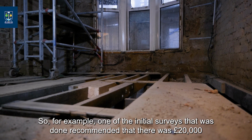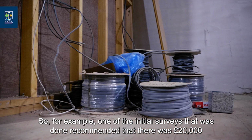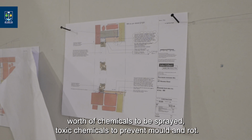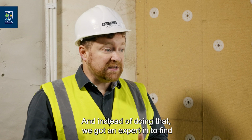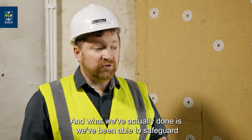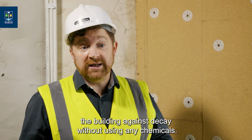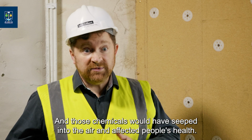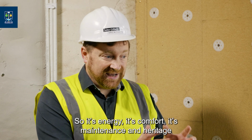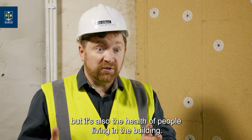So, for example, one of the initial surveys that was done recommended that there was about £20,000 worth of chemicals to be sprayed, toxic chemicals, to prevent mould and rot. And instead of doing that, we got an expert in to find another way of doing it. And what we've actually done is we've been able to safeguard the building against decay without using any chemicals. And those chemicals would have seeped into the air and affected people's health. So it's energy, it's comfort, it's maintenance and heritage, but it's also the health of people living in the building.